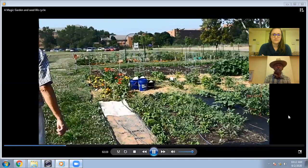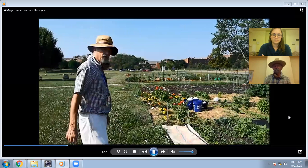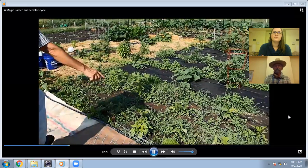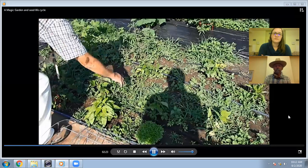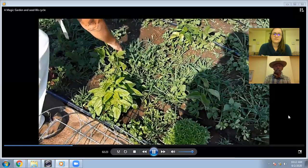One thing you should also be aware of is that there are always weeds that come in the garden. You can see the weeds growing here. Here's basil. This is a type of basil too. These are beans, but this is all weeds here.